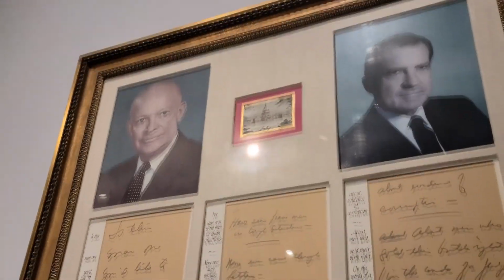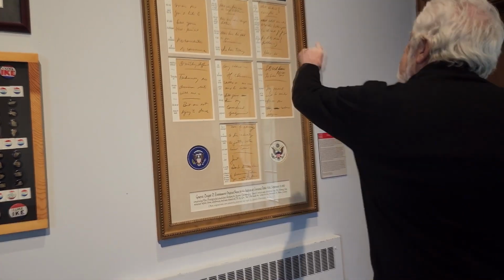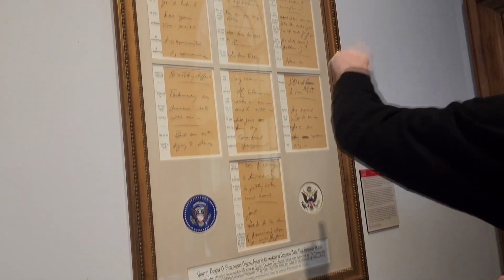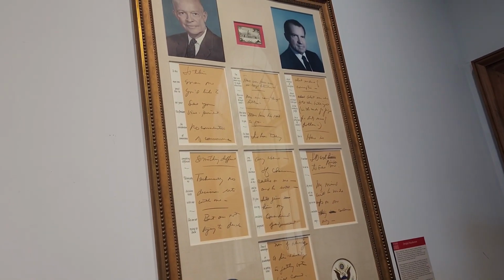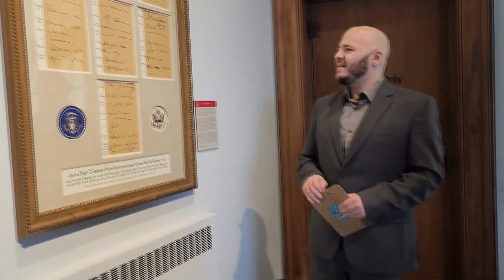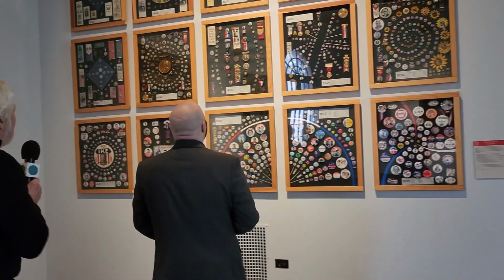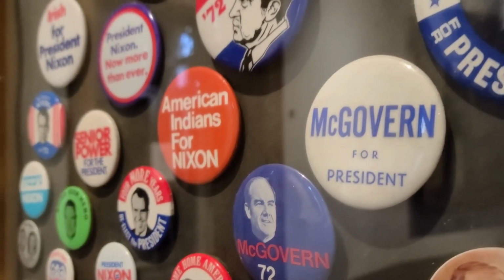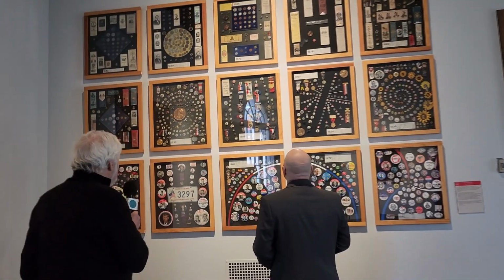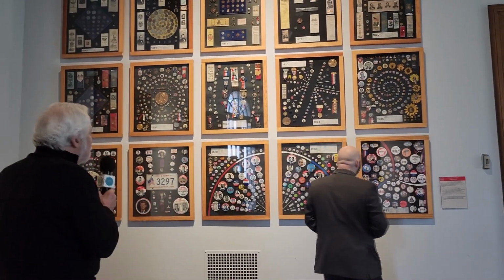Eisenhower visited Cleveland many times, but he visited in the 1950s. He was at a downtown hotel. These are his handwritten notes because he had to defend Vice President Nixon at that time. Look over here. How cool is this? This is a political button collection for the major elections throughout the 19th, 20th, and 21st centuries. And we have probably the largest political button collection in the country.